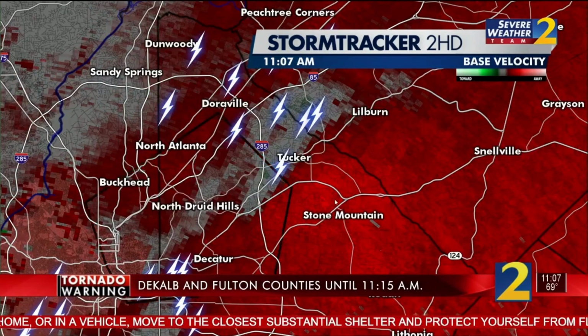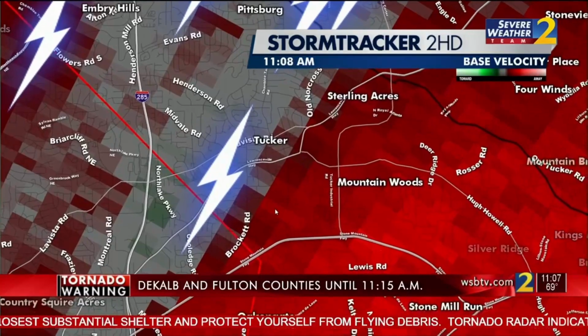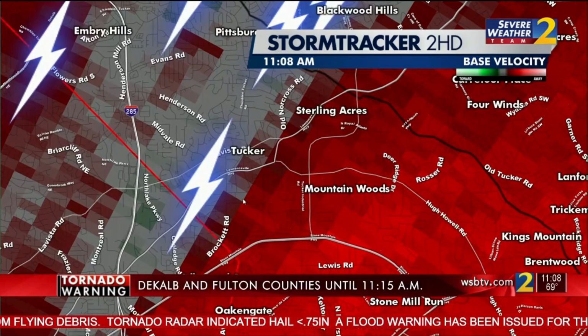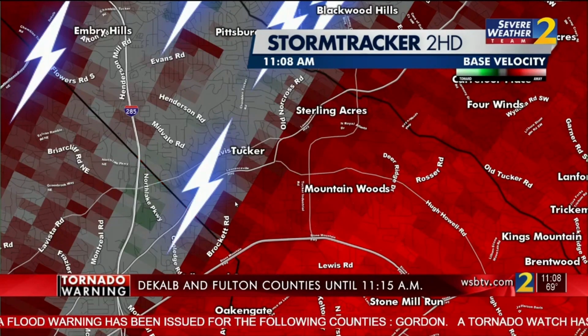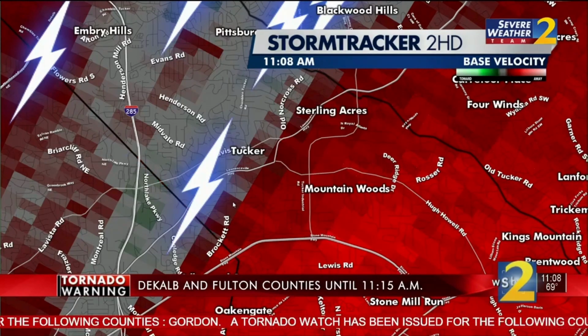So with this circulation weakening just a little bit, let me zoom in a little closer here and again show you where the broad circulation is passing in case we do see this re-intensify. This is in along Old Norcross Road. This is along Davis Road, Tucker Industrial Road, Mountain Woods area. These communities just along and north of Stone Mountain Freeway, be in that safe place right now.